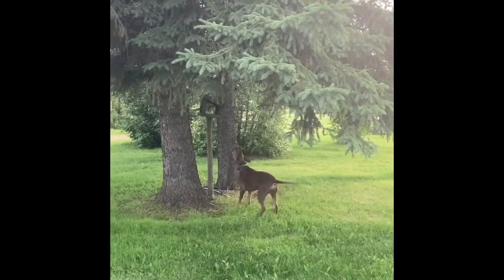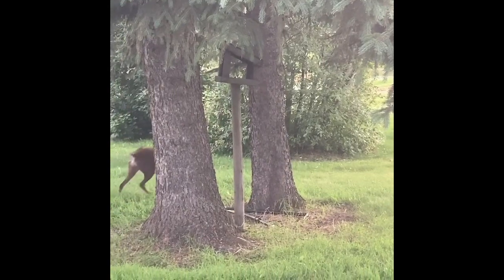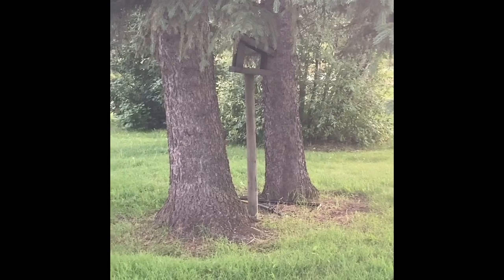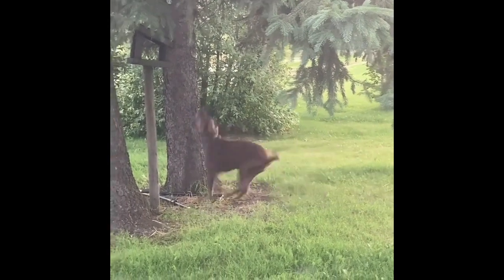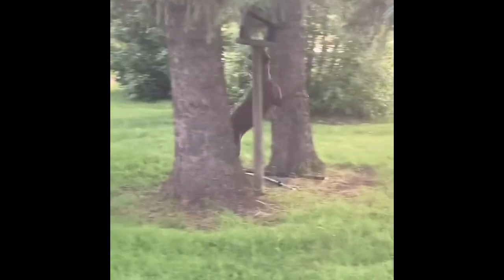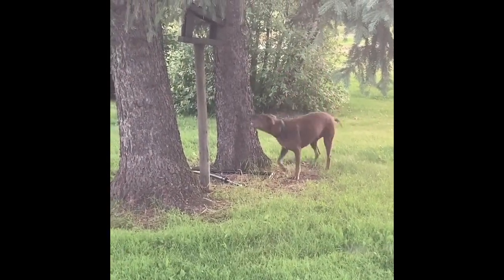This owl's been living just behind my house in the bushes all summer. And one night he was flying with me as I was walking down the road, which was a neat experience. Squirrels are another animal that live in the trees. And as you can see, Clover loves to bark at them and jump up at them. She's never actually caught a squirrel, but there are many squirrels that live in the trees on my property.